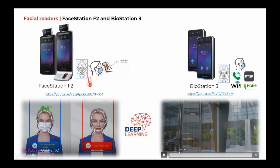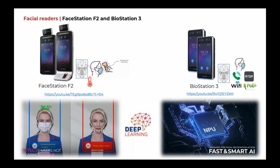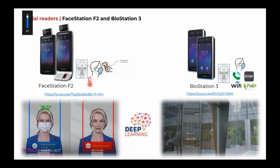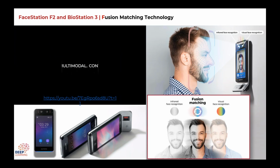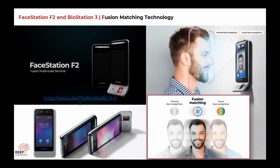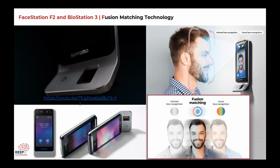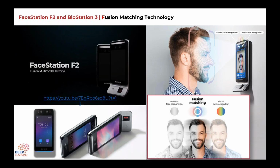In summary, BioStation 3 has other new features, and we will talk about these new features. The technology that BioStation F2 and BioStation 3 have is fusion matching. This is a technology developed by Suprema. All the technology that you have in our devices is from Suprema. So how does fusion matching work?